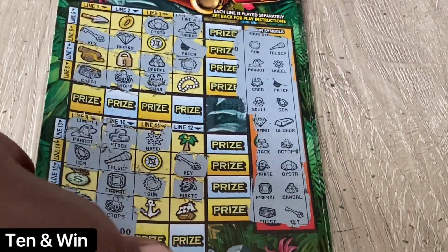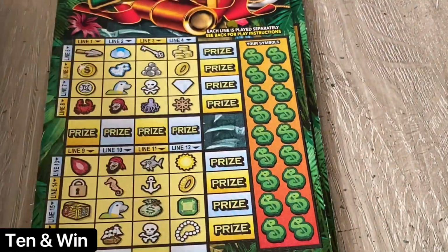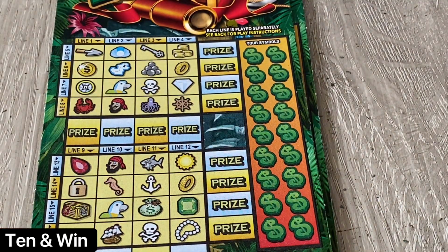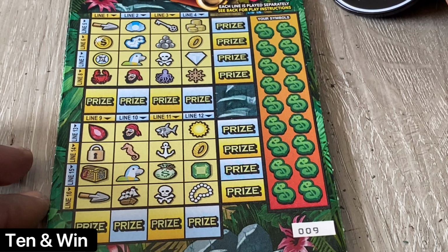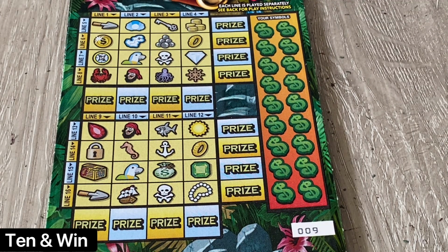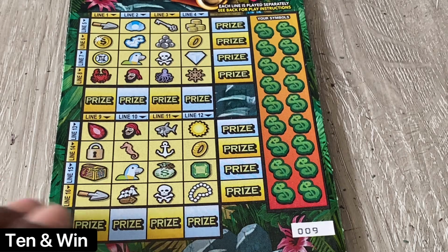Oh man, they made me wait that long to get a $3 treasure. Man, this treasure hunt ticket series is really playing hardball. But hey, hopefully they'll heat up. You know, we like to go out with that 10th ticket, the number 10. So hey, we'll see what happens.